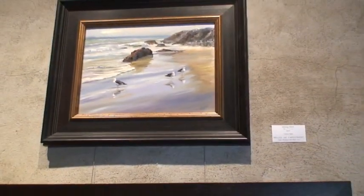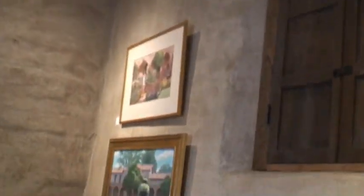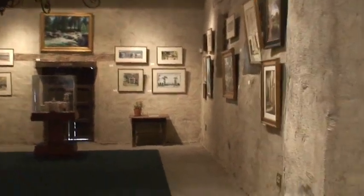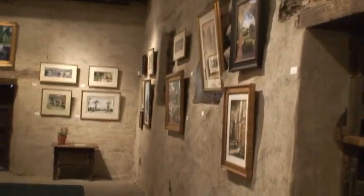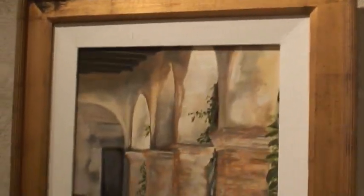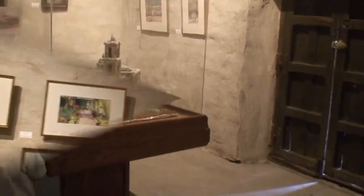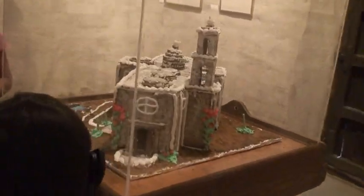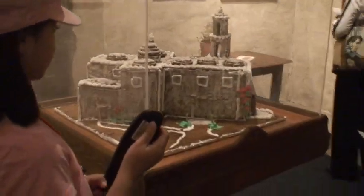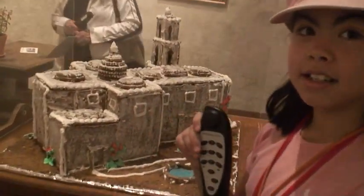Can you imagine living inside a place like this? This is a long hall of just photos right now, pictures and paintings. Of course. I'm guessing the concrete floor is not original. What is that, Lindsay? Can you tell us what that is? This is the mission made of gingerbread icing. Gingerbread and icing. Check that out.